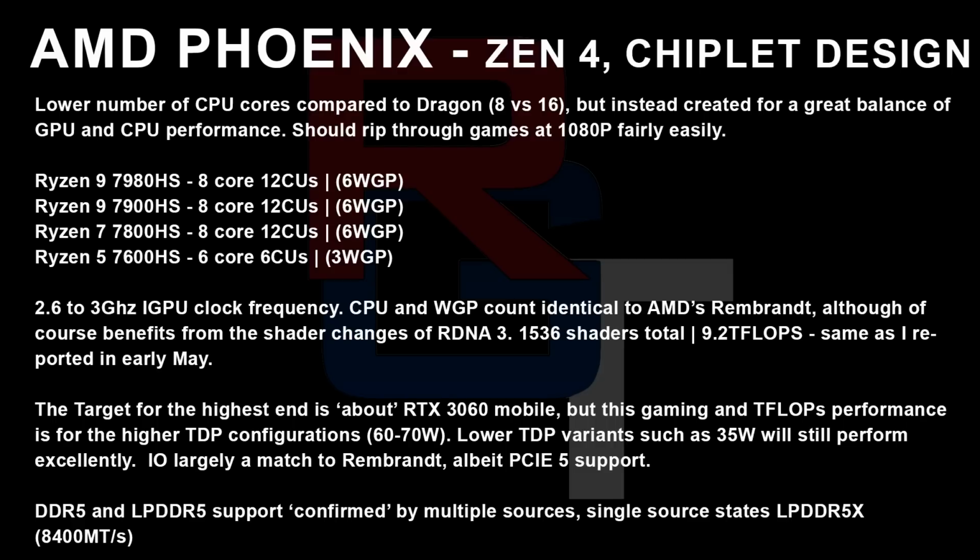But this is gaming and T-flop performance for the higher TDP configurations, which is going to be around 60 to 70 watts. Lower TDP configurations, such as 35 watts, are still going to perform really well, but obviously it's not going to be quite up to the RTX 3060 level.